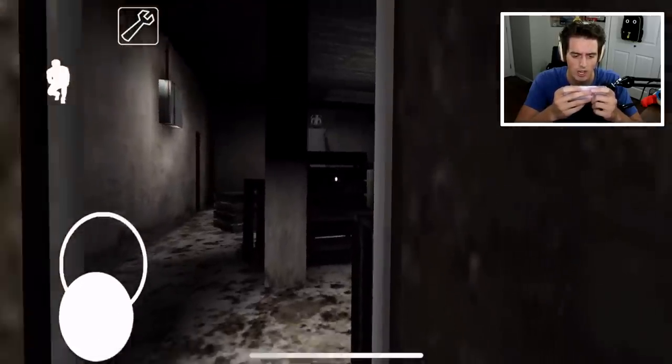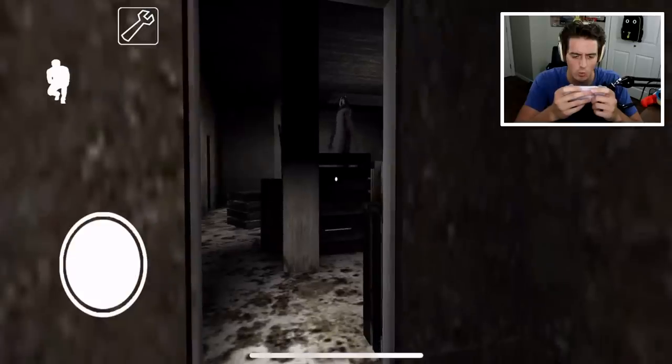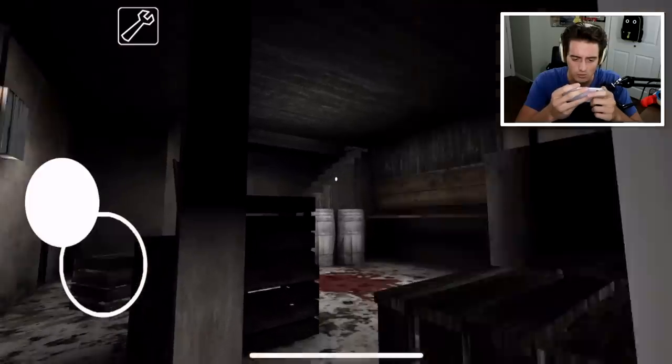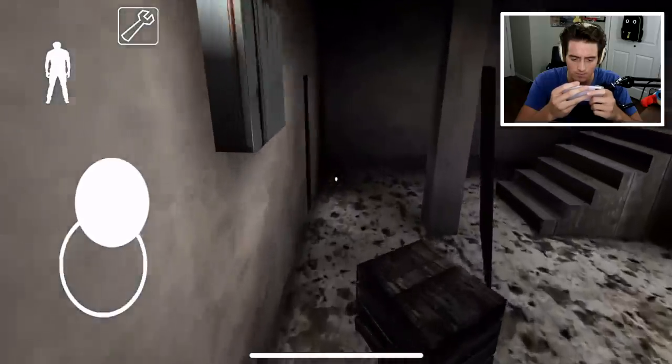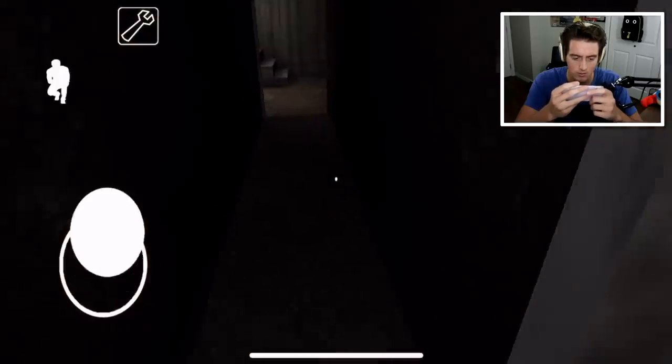Oh, she's right there. What is she doing right there? What? I thought she would have gone upstairs to deal with that. What are you doing down here, Granny? Jeez, man. I was not expecting that at all. Okay. I'll come over here real quick.